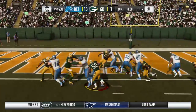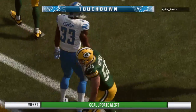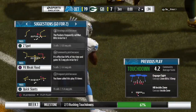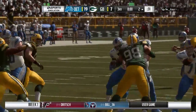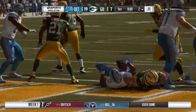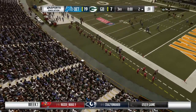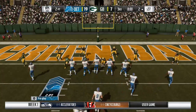They'll run it with Johnson, and he's going to take it in for a Lion touchdown. Kerryon Johnson punching it in from a yard away. And the Lions use the short field to their advantage as they cash in for 6. So now Stafford will bring up the Lions, and they'll go for 2.